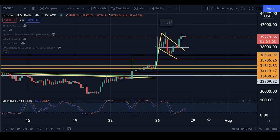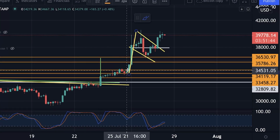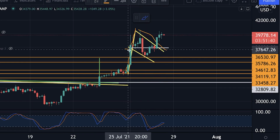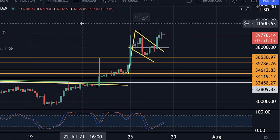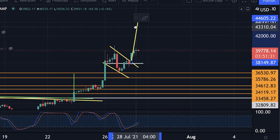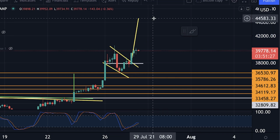So if you remember correctly from yesterday, I had told you guys that we are potentially forming here this bull flag, and that the bull flag target, if we would get a breakout, would be all the way up here at $44,500 approximately. But don't take my word for granted. Let's have a look in the clip from yesterday.